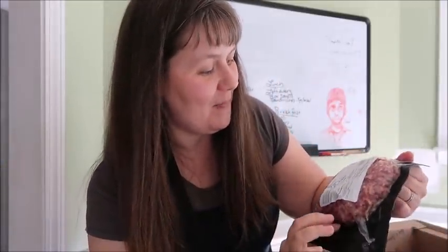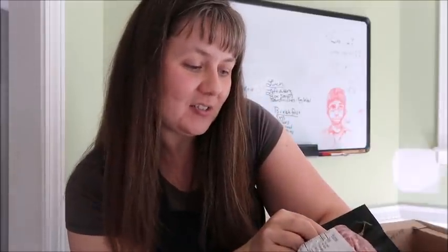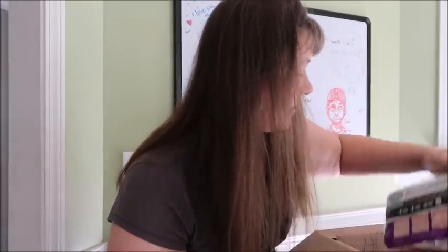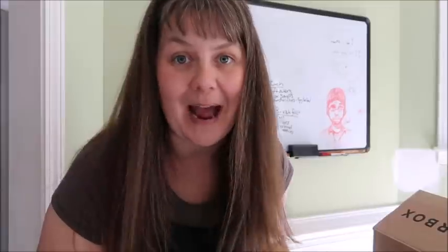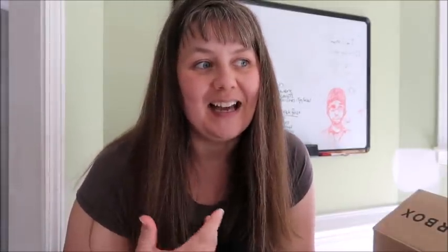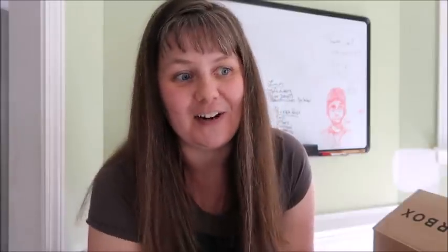They also sent, for your Thanksgiving Day enjoyment, sausage. It says pasture-raised, antibiotic-free pork breakfast sausage, and hickory smoked uncured bacon. I actually don't eat pork, but I knew this was coming because it was just part of their package. I have friends that do, so I get to be like a double blessing and give some of this to my friends who are going to enjoy that.